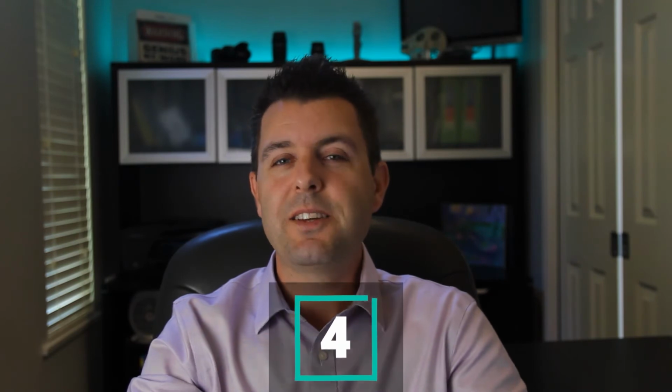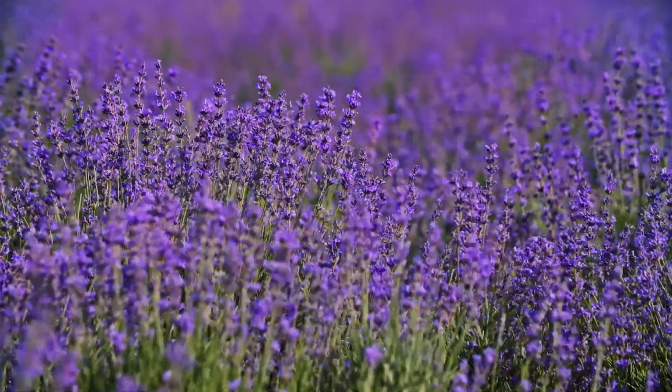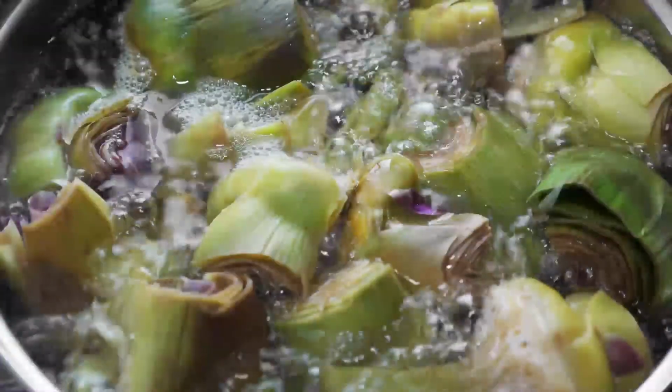Step 4, tend to odors. The family dog may be your child's best friend, but not everyone likes the scent that Fido leaves in the house. And as a homeowner, you can't always smell it. The same goes for smoke, overpowering flowers, or favorite types of cooking. Your best bet is to neutralize the odors in your home as much as possible.